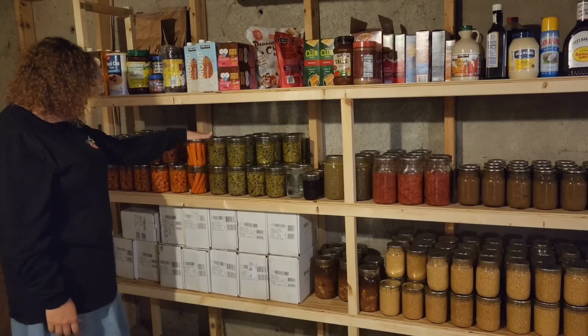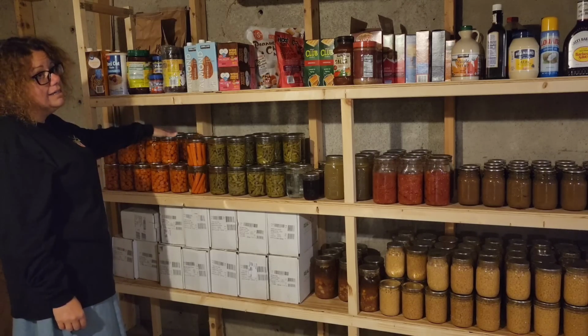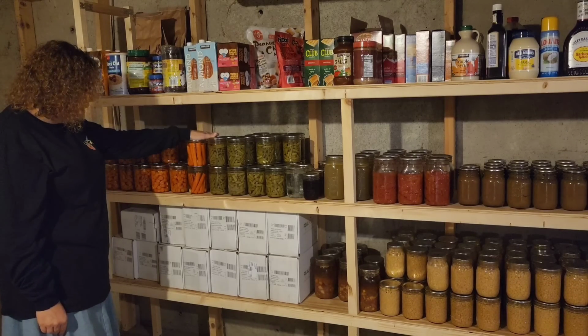Green beans, pickled carrots. Yeah, guys. Yeah. For a little bit. Sorry about that. Pickled carrots.